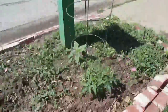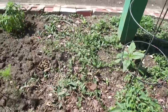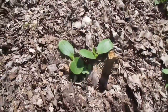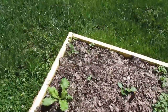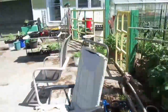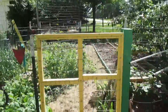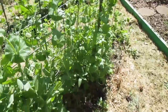And I actually got a flower. So that's nice. A couple of little flowers in here. And I'll have a lot of marigolds. I think that's squash also. So the squash are starting to come out, and that's going to be beautiful. These peas look beautiful. I can't wait to pick a few.